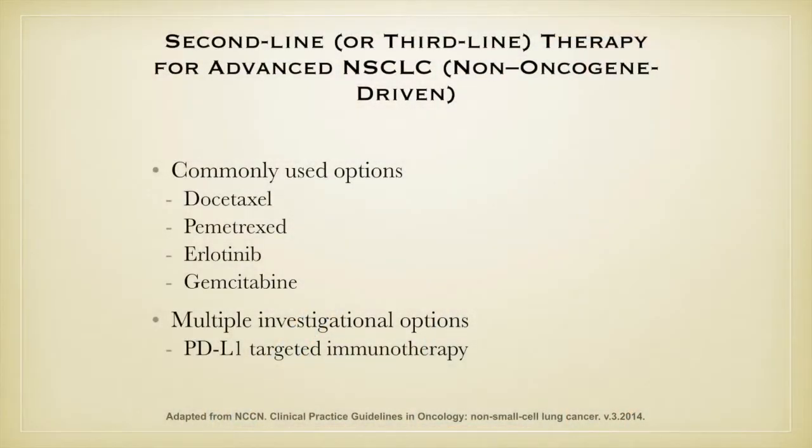And now after a course of the therapy, patients will progress, meaning that the cancer is going to grow bigger. And there are chemotherapy drugs or targeted agents that have been approved as second-line agents, and we can use those. There are also multiple investigational options, and one of them is called PD1 or PD-L1 targeted immunotherapy.